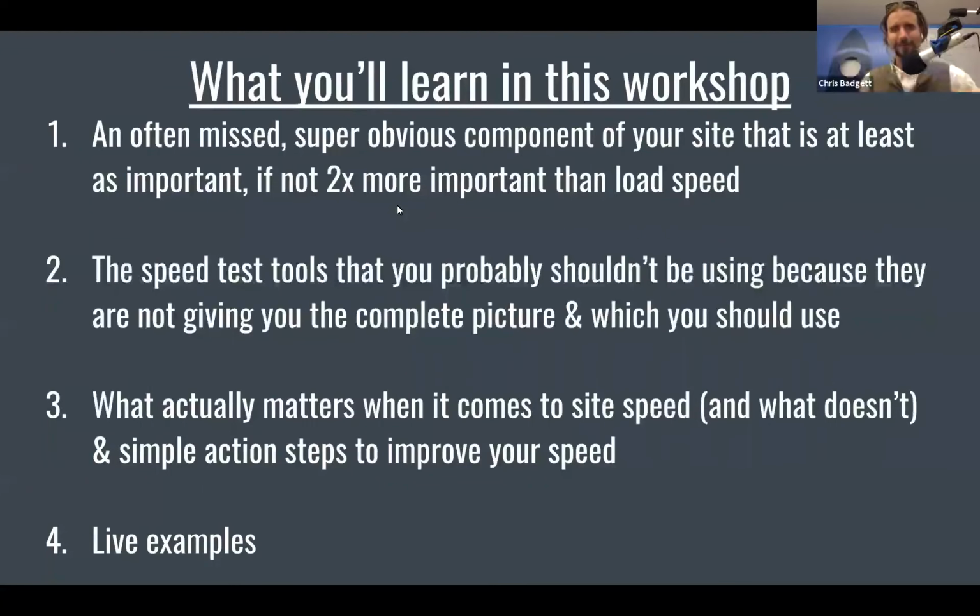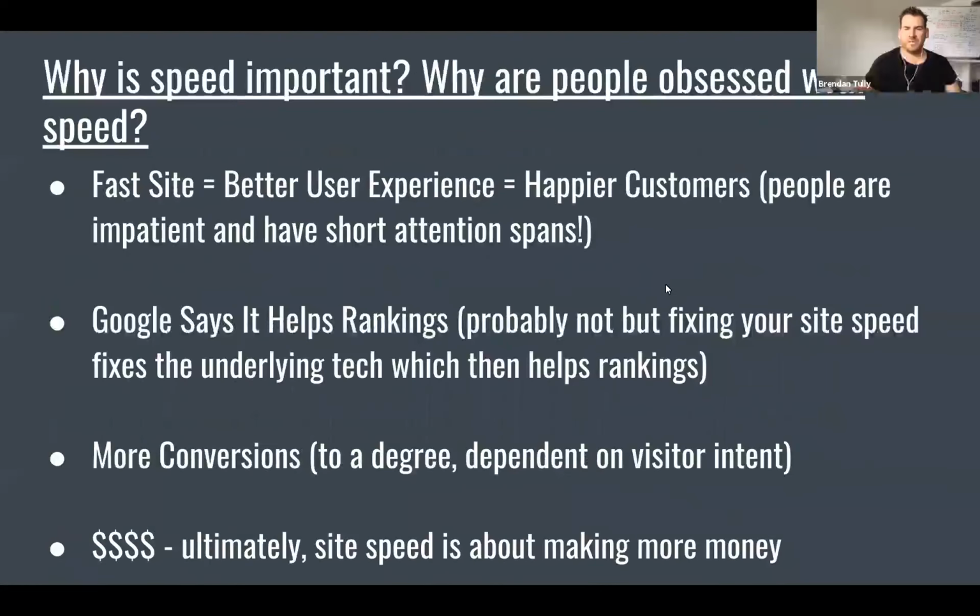Sounds fantastic. Cool. So why is speed important? Why are people obsessed with it? Well, there's a few reasons. A fast site generally is a better user experience. So it means our customers are happy. People today have very short attention spans and they're quite impatient. So a faster site is just generally all around a better experience for people.